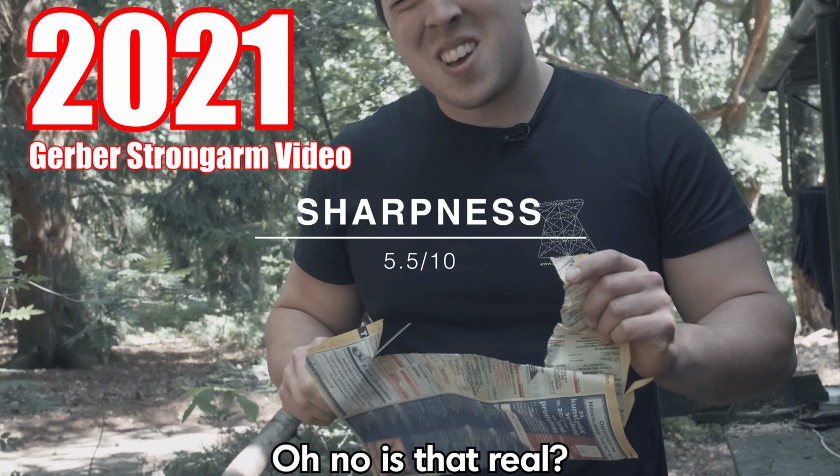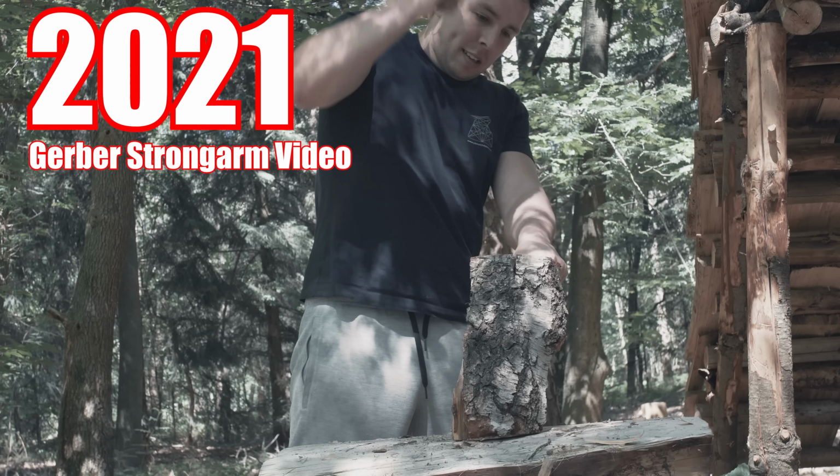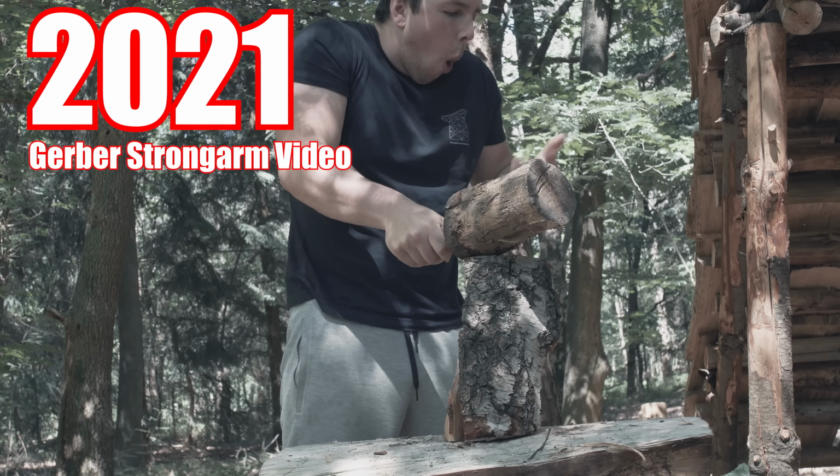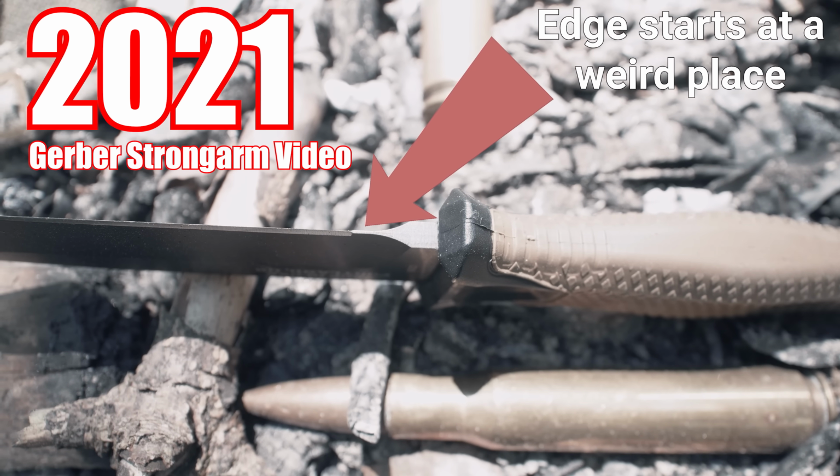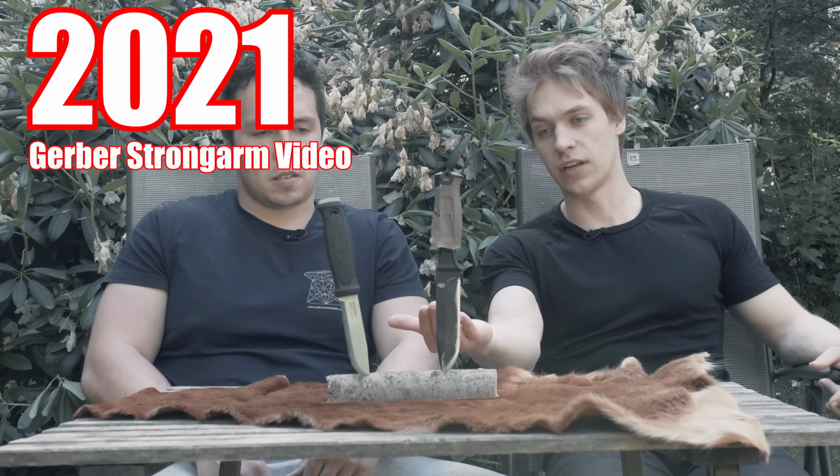Oh no, is that real? Oh, what? I would not recommend the grind. I would not recommend the handle. Would you actually recommend the Gerber over the Mora? No.